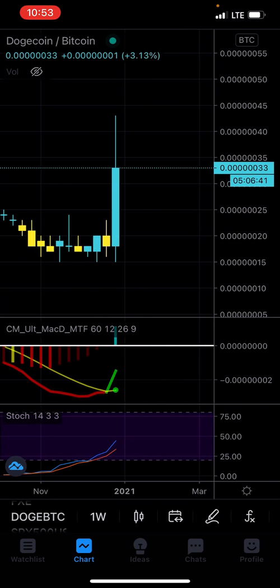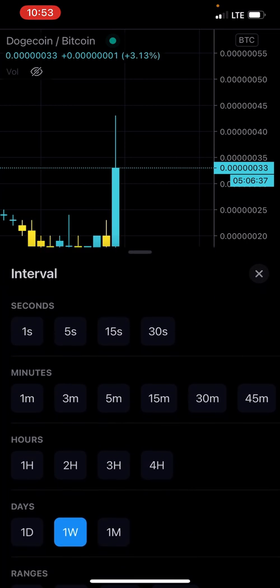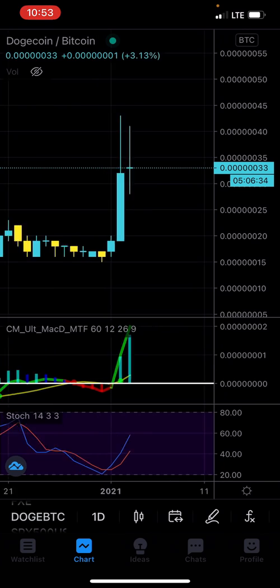This isn't even the first week. We're on the first two days of the bull run for Doggy. So just compare it to what BTC is doing.